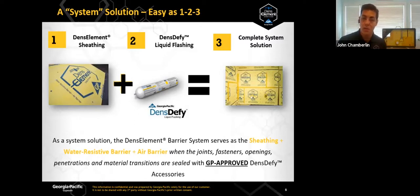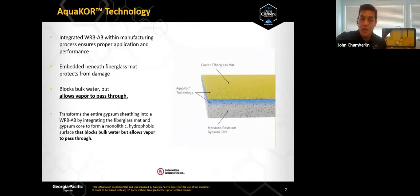A wall constructed with DensElement sheathing, where joints, seams, and penetrations are sealed with the DensDefy liquid flashing, provides a complete water resistive barrier and air barrier on your building. A lot of questions that people have are specifically around, hey, how can this work? The sheathing, I understand, is different than DensGlass. It's still the same gold color, new logo. What's really different? And the answer to that question is our AquaCore technology.